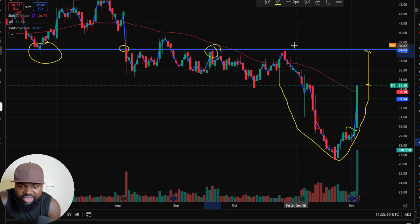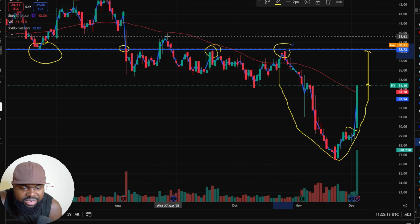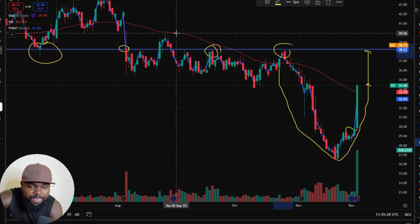So if it's able to break above $40, that zone is about $38.50. So if it's able to break above $38.50, it will have room to go. But usually $40 will be a little bit of a resistance zone. But if you buy this $38 stock and you get $3 on it, it's still solid. Even if you get $1, it's still solid for a day trade.